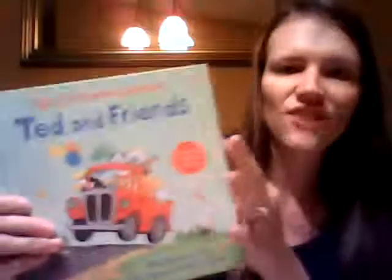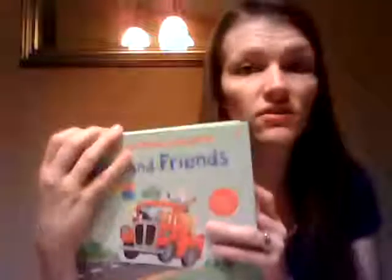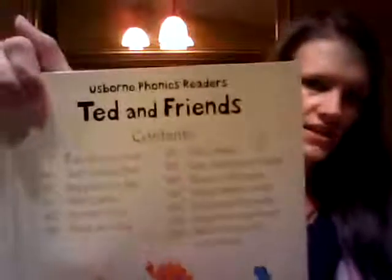This next one is also illustrated by Stephen Cartwright, so you know that there's ducks on each page. This is called Ted and Friends, and it is easily one of my best sellers. It's really cute. My daughter loves this book. It has 12 different phonics stories in here. So I think that that's a great value.